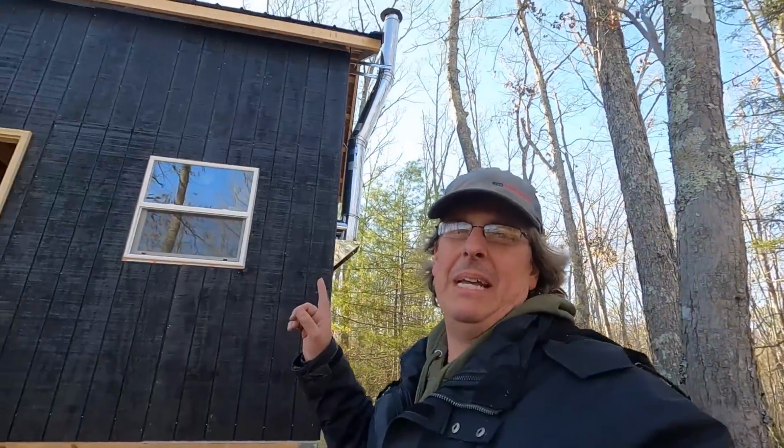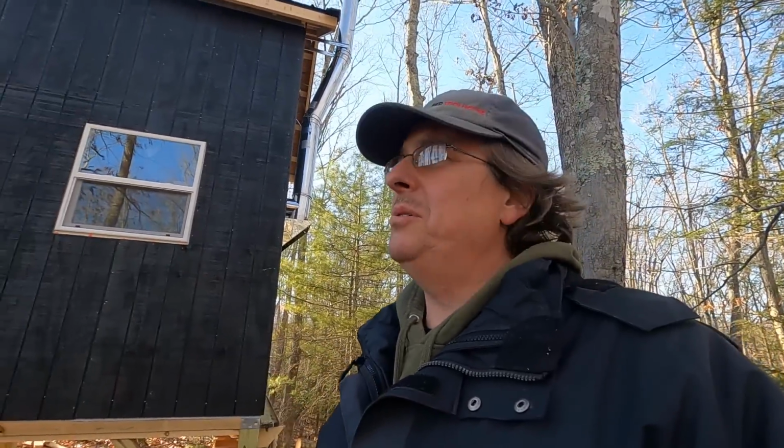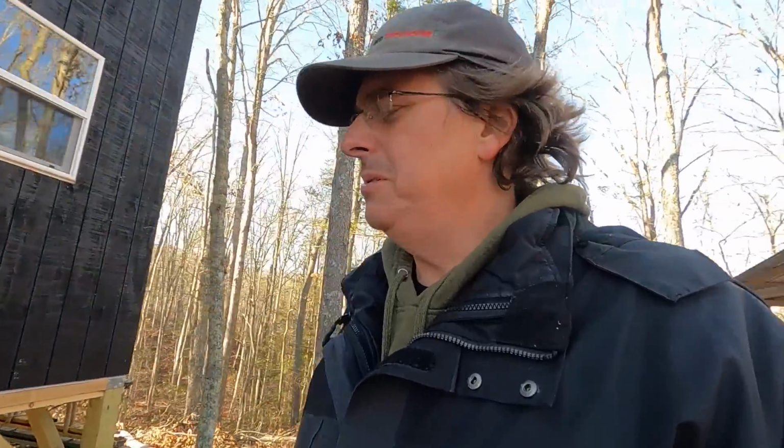All right, so we got it in place and it's working well. Used it all day today, and temperature hasn't gotten above freezing. Sun came out, it was nice. Got the cabin up to, we were in the mid 70s. In fact, had to open some windows and damp it down a little bit. So it's really doing well. Really happy with how that stove performed.